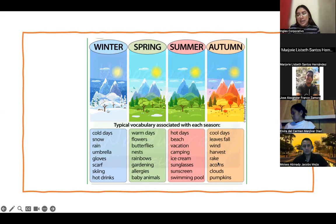Rake, rastrillo. We have acorns. Acorns means bellotas. Las bellotas, ¿verdad? We have clouds. Tenemos nubes. Está muy nublado. And we have pumpkins. Pumpkins significa calabazas. Calabazas. Pumpkins.